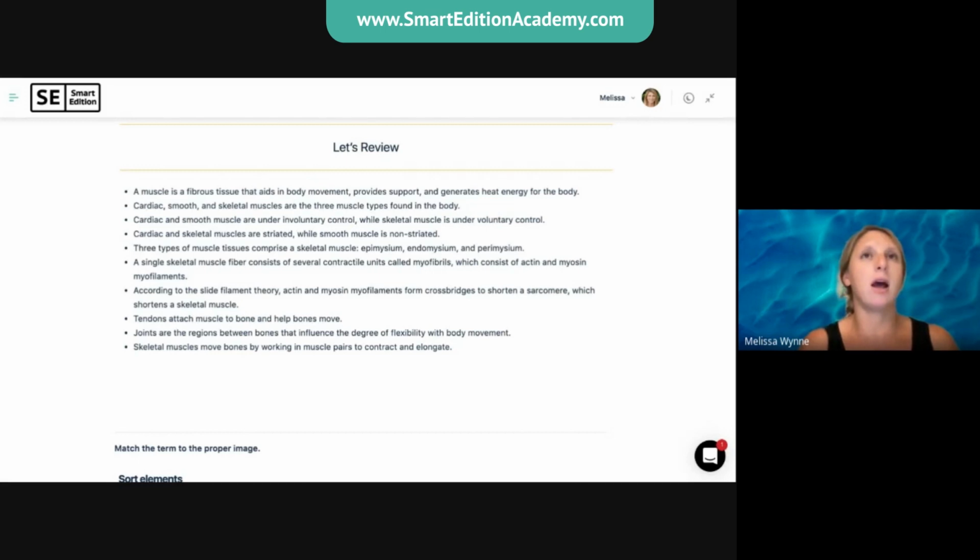Drilling those terms and images are really going to help you out, okay? And that's what anatomy and physiology is. You have the anatomy, what is it, and the physiology, what it does. So know those things.